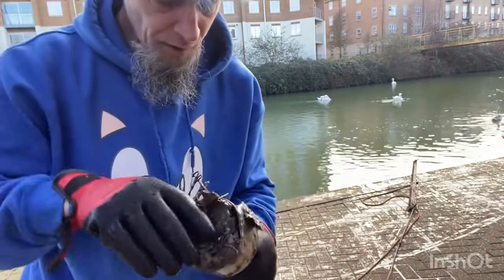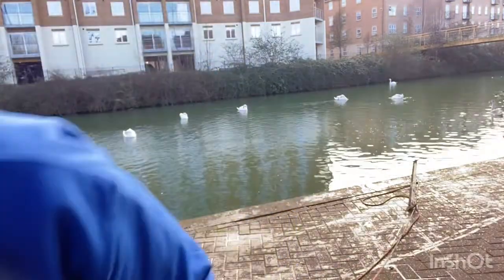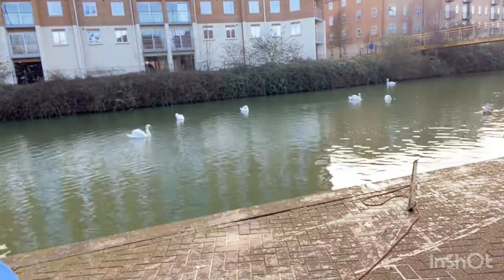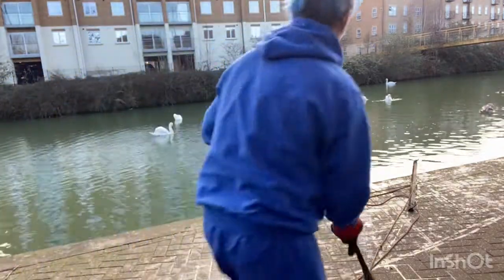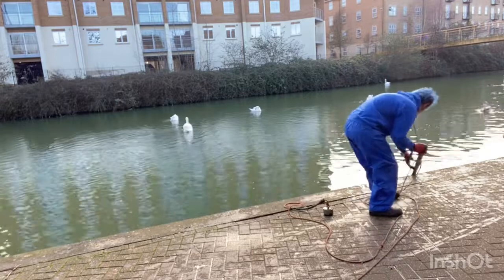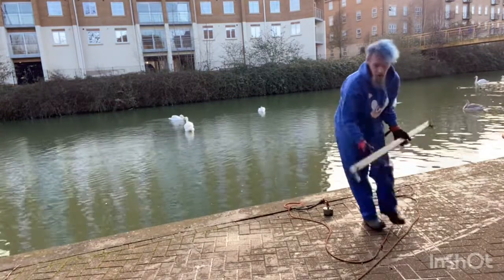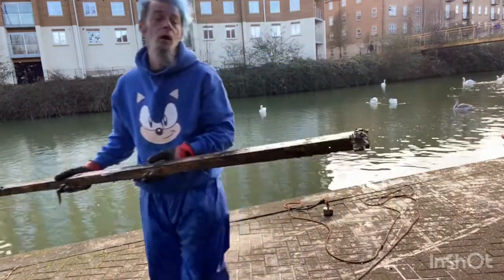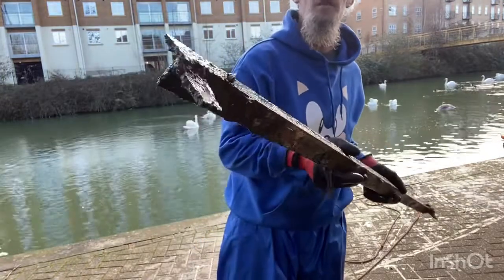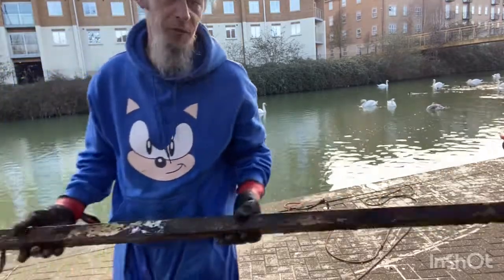Tin lid, loads of nails, another penny, and just rubbish in there. But I did get a support bar off a bed. It's got hooks on there. There's 2 of them, makes up 2 halves of a bed.